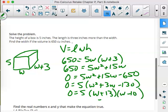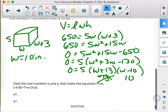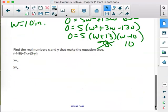So our two answers are negative 13 and 10, and then we remember, well, this is a word problem, so negative 13 is out. Our width is 10 inches. So again, using some really basic geometry formulas that everybody should know. Nothing that is way out there. It's basic boxes, rectangles, triangles. We should know about all of those basic formulas.